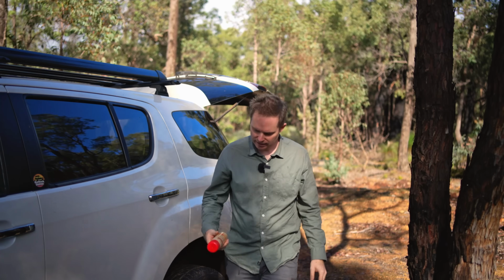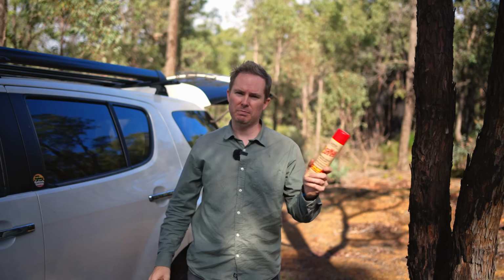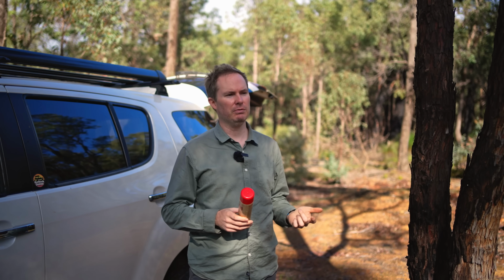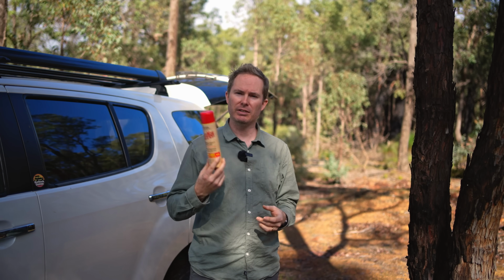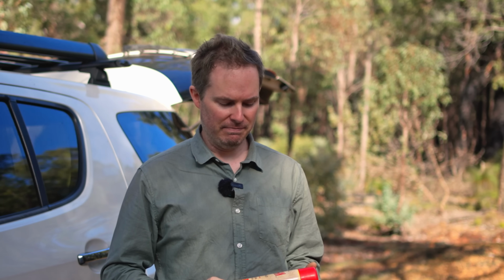Number 3, this stuff. DEET repellent. I'm not specifically having a go at the Bushman brand. I mean, this is the only brand of DEET that I use. What I regret about number 3 is not buying it or using it, but just that I used it so heavily. The turning point came when I was camping with my wife, then girlfriend, and we had these plastic stemless wine glasses, drinking wine together all night, a couple of mozzies around, we'd sprayed this on, and when we went to clean the wine glasses the next day, we could not get the fingerprints off. DEET melts plastic, and if it does that to plastic, what's it doing to your skin?